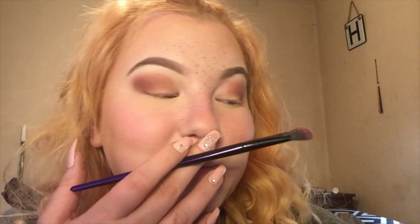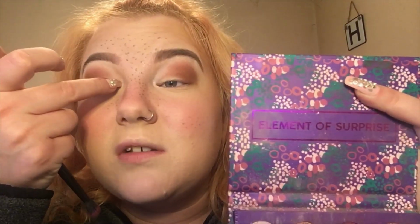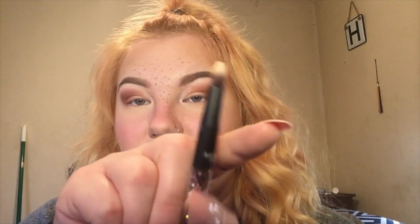My palette just fell on the floor. Oh, I was done with it anyway. I'm going to take my ColourPop palette, Element of Surprises. I tried to find another one, and apparently they don't sell these. These are discontinued, but I am going to be taking this corner shade right here, and going from my crease back to where I stopped the brown. I am just taking this little round pointed brush, tapping in.